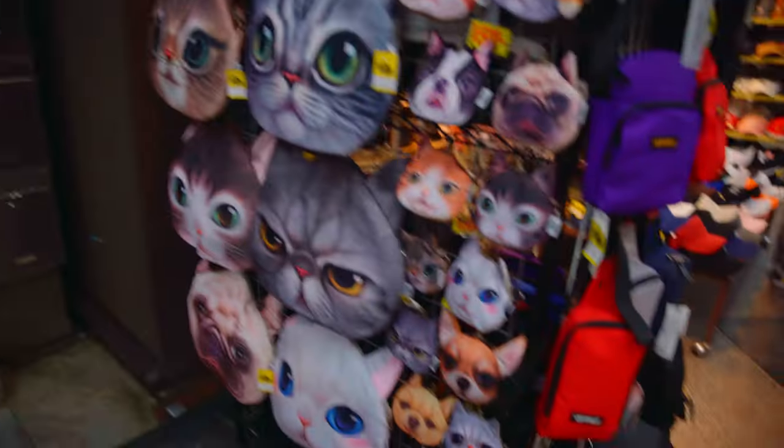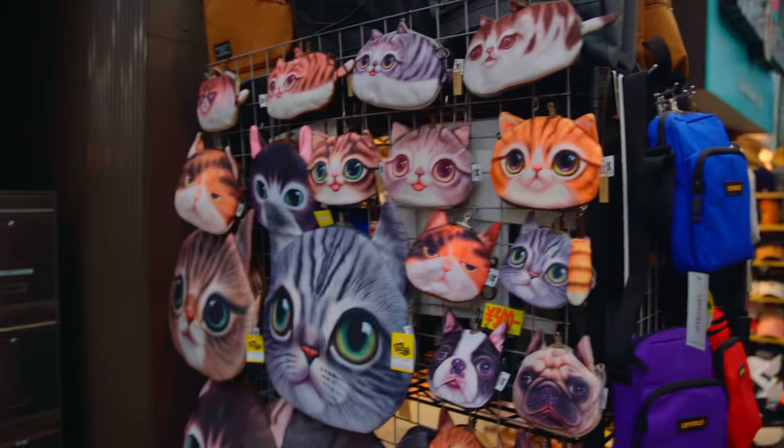You should get one. I just bought one yesterday. I already have a cat coin purse, but they're very cute.